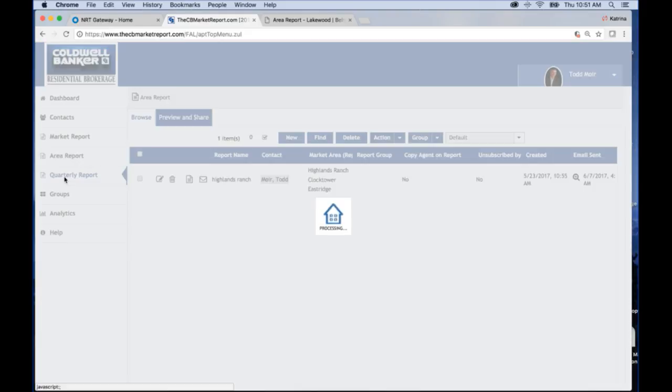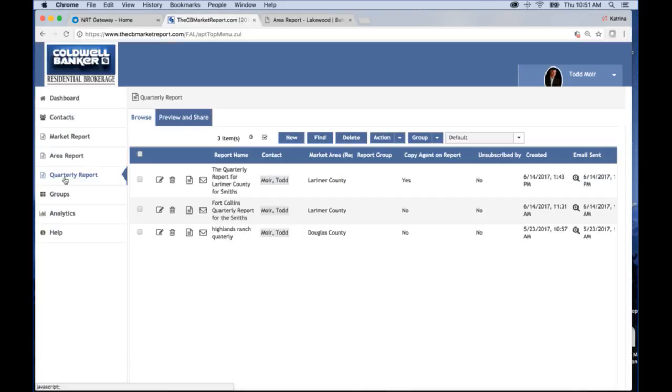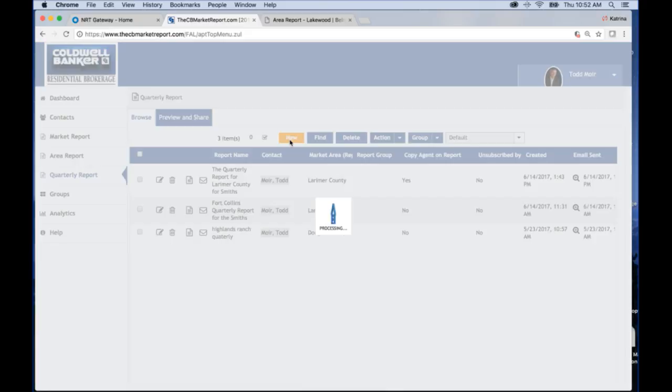Now we're going to the quarterly report, and this is hot off the press. And we've gotten some feedback yesterday on a couple suggestions that I'm going to take to the programmers to see if they can add some features, a few enhancements here and there. So if ever you think or see something you'd like to have done differently that may be a little bit better once you start getting into the market reports and or your quarterly reports, please let us know, and we can always make it better for you. So we're going to click on New, because we're going to create a new quarterly report.